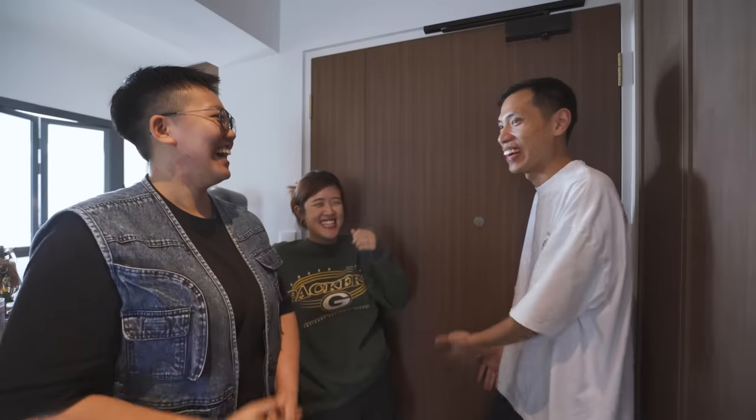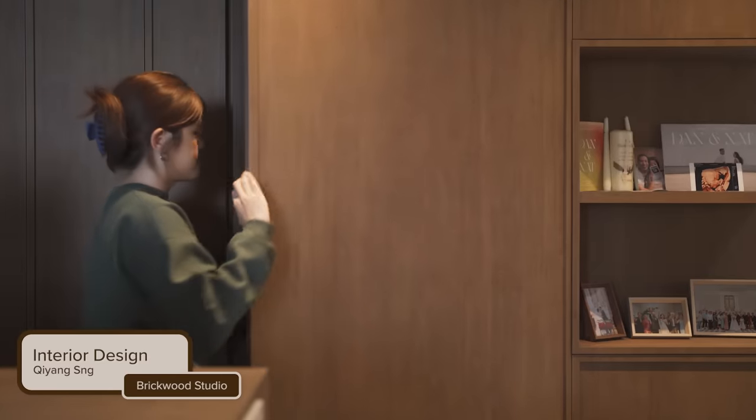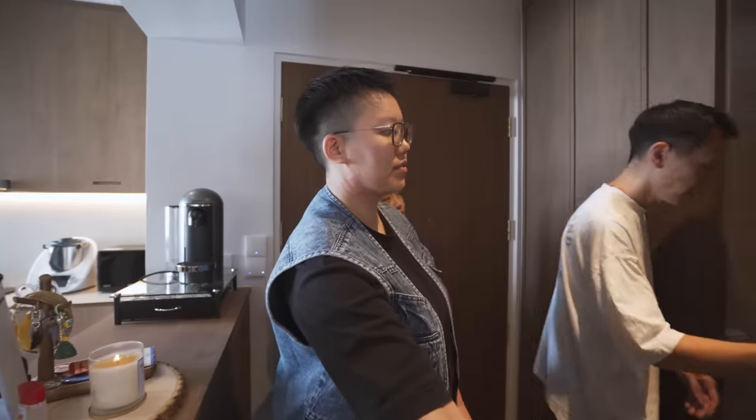Alright, so we get started. We are in the hallway because this is how you enter the house. So maybe we'll start with the easiest lah, which is this used to be the bomb shelter and DV box. And so something that we did that we thought would make a lot of sense was to basically create this concealment with the laminate that is the same as our kitchen and our console settee that you'll see later. Very cohesive, like tying the whole thing together.